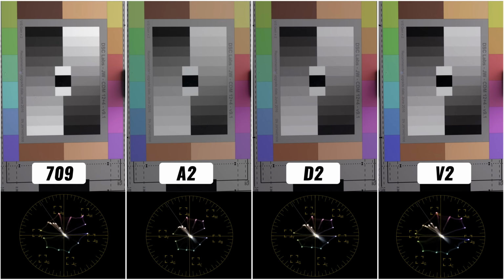This part is objective and subjective. Let's talk objective first. The S1R II introduces a new picture profile called Cine A2. When comparing it to the Cine-like D2 or V2, as well as Rec 709, we can note that the A2 is the least saturated, but the most accurate color. Now that doesn't automatically make it more pleasing or better, it's just the color vectors line up the best.